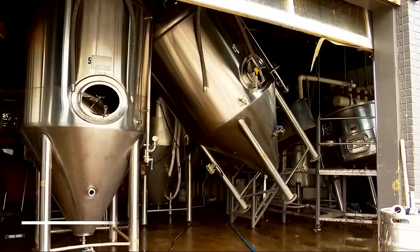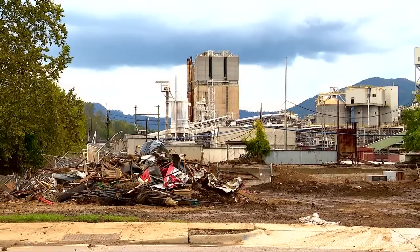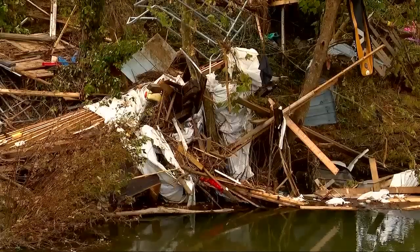We have a lot of critical mechanical systems that were underwater this time that I don't know if they even work. So we'll have to start assessing that. And then once we know that information, we can start really kind of planning a recovery timeline for the company. Now, Sandifer says that he's grateful for the community's help with the cleanup efforts during this difficult time.